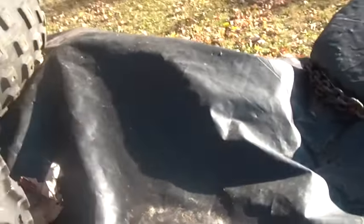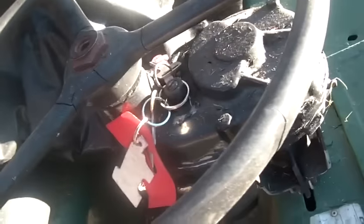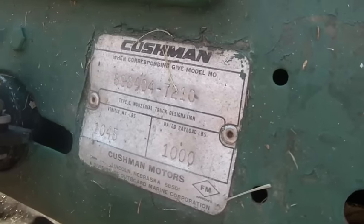He was a real honest guy, and he wrote up the eBay listing like it was the worst piece of crap in the world. So nobody bought it, and it was cheap. I got it for like $300, but then he delivered it for me. So it's a single-seater. It's got a 3-speed transmission plus high and low. This is older. This is a 1972. That 7210 means it's a 1972.